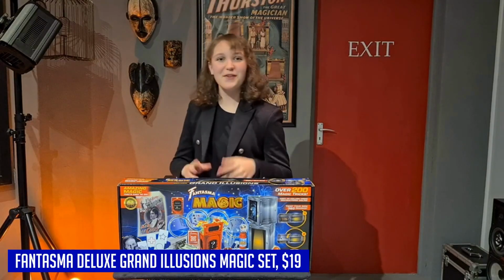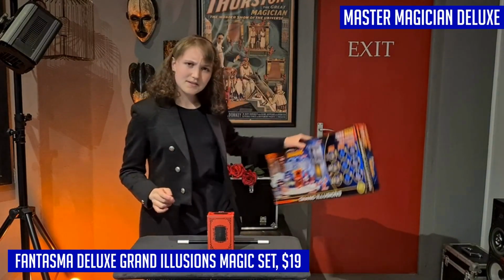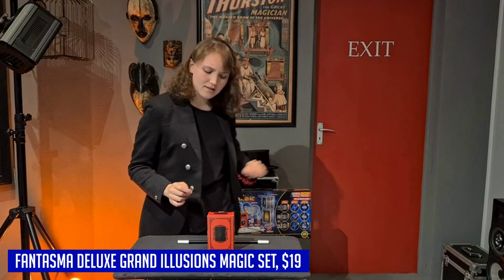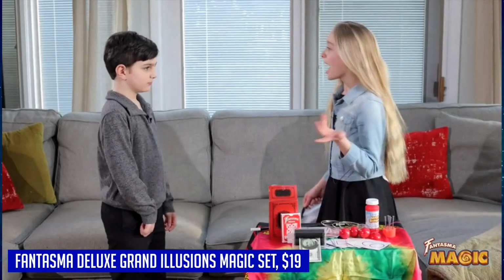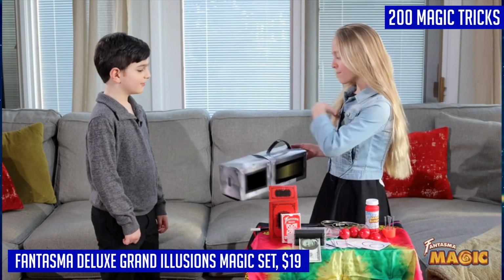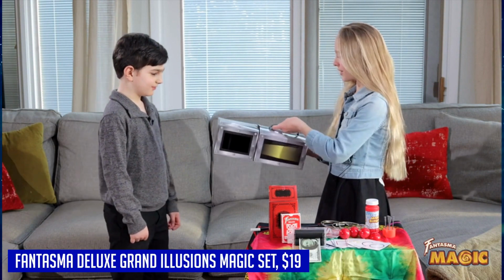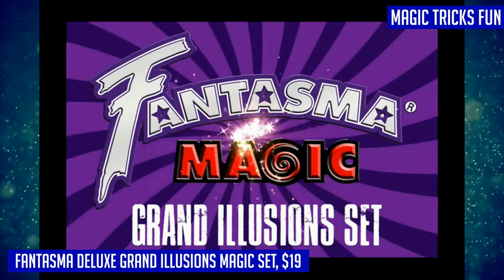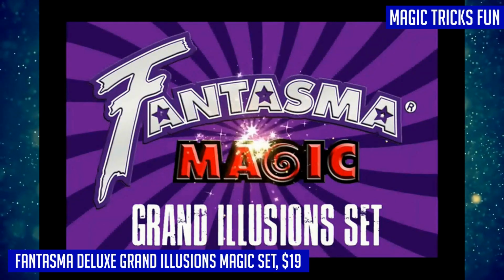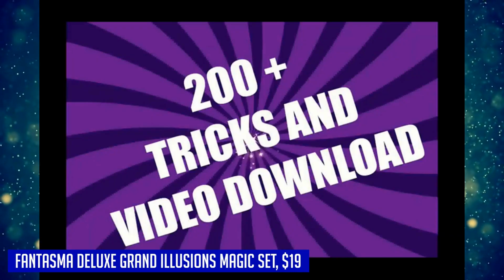To inspire young magicians even further, this set includes a Houdini poster with mind prediction tricks built into the design. And as an added bonus, you'll also get access to exclusive Houdini footage that showcases the magic of one of the greatest illusionists of all time. Not only will this magic set provide hours of entertainment, but it also offers personal development benefits. By practicing these tricks, you'll improve self-confidence, public speaking skills, hand-eye coordination, and interpersonal communication skills.